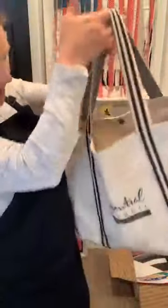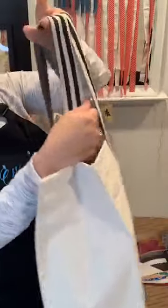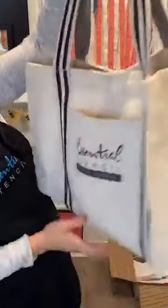I've used my bag today. It's full of stuff. But if you go for the 6 months, you get this fantastic canvas bag with this pocket here. It's got these awesome handles that are gray on one side and striped on the other. And it has this little brass magnetic clip. I love this bag. That's what you get if you sign up for 6 months in advance.